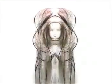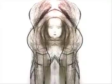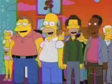Pomo. Postmodern. Postmodernism is a late 20th century style and concept. It represents a general distrust of grand theories and ideologies.